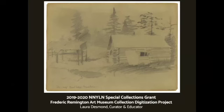So just so you know, throughout, I'll be showing images that were digitized as part of the project. The content isn't necessarily key to what I'll be talking about, but I definitely want to share some of the wonderful results, the visual results here.